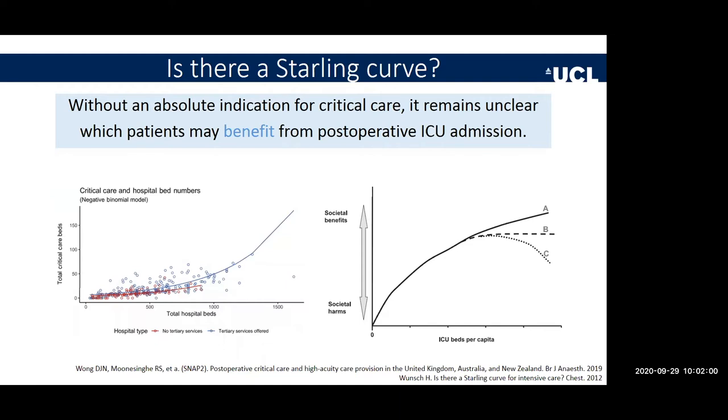On the right-hand side, you can see a study by Hannah Wunsch from Canada, who has probably dedicated many years of research in this field as well. Similar to the cardiac output in the heart, she postulated a Starling curve to conceptualize the balance between ICU benefits and ICU harms. She questioned whether the addition of more ICU beds always means that more lives will be saved, or whether there is a deflection point at which no additional mortality benefit is gained in the ICU.